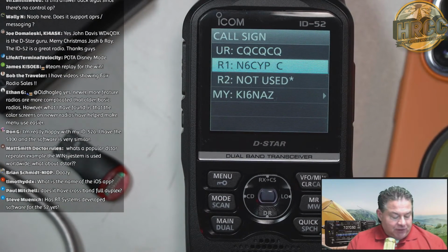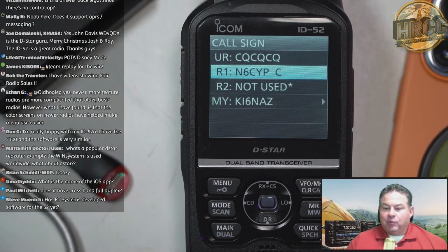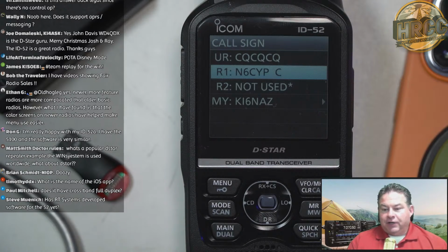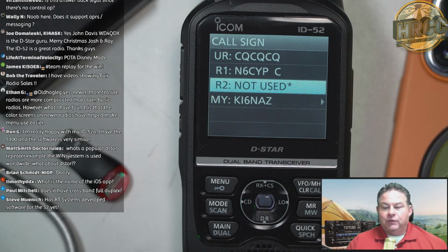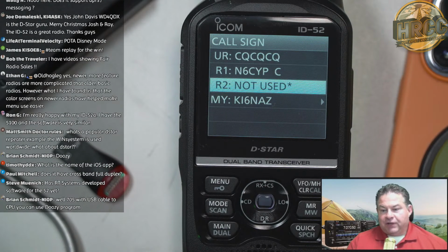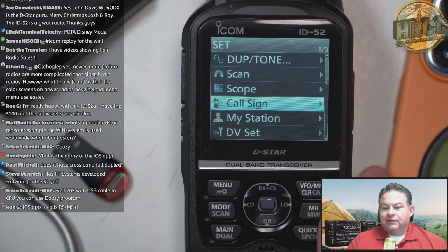If you're using things like DPRS or using the reflectors and you're having problems, you're not going over the reflector, you need to check this area, because some people will get confused local CQ with the reflector CQ. And if you'll pop out of there and use the reflector. Oh, okay.